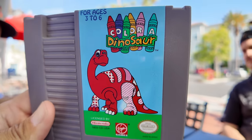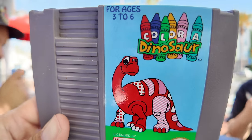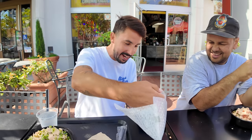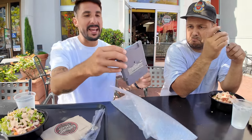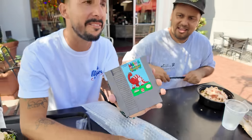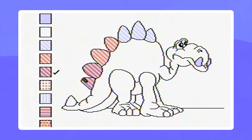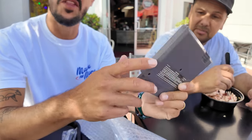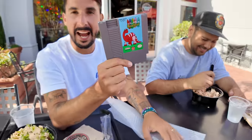It's Color a Dinosaur. Curtis, I will say it's definitely not a fun game, but it's a game I actually have put some decent time into online. It's a pricey game. Look at this. It's basically the most basic version of Mario Paint, where all you can do is select different colors and patterns and click on it. And yes, you click on it by moving your D-pad almost like a mouse and color. The game isn't lying. You're coloring a dinosaur and that is it.